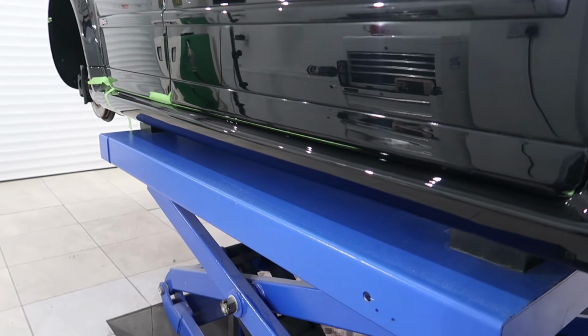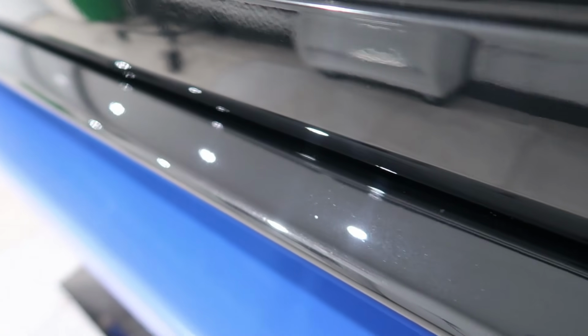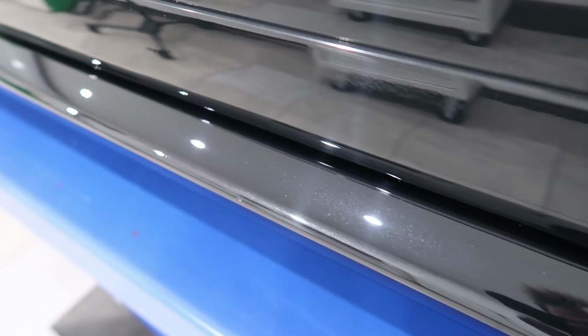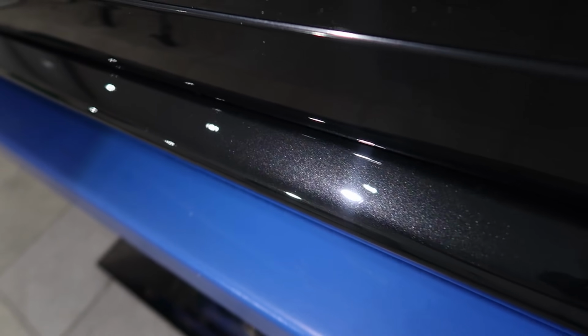Coming up pretty well this sill. Surprisingly well actually. To be honest, the sill came up much better than expected. Really pleased with that. If that can be replicated on the passenger side, which in theory shouldn't be as bad as the driver's side. This is the area. Two mops there. But on a whole, look at that.